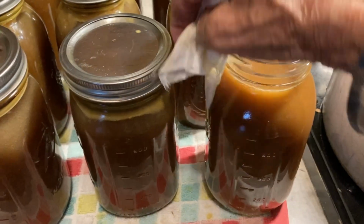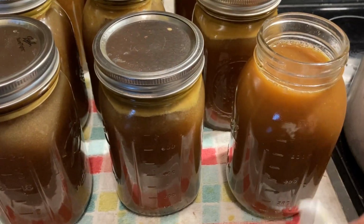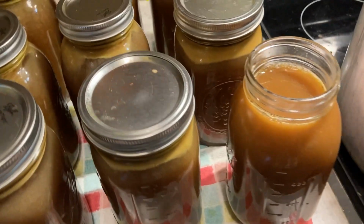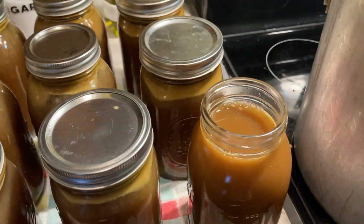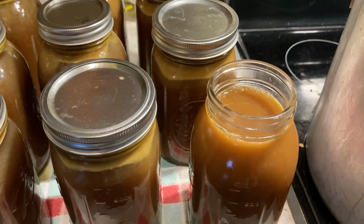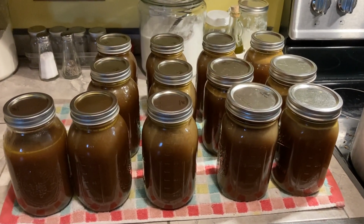And let's not forget to wipe your lid, your jars. You don't want any liquid on top. You want that to be clean, clean, clean, so your lid will seal. 13 jars, goodness, right there.